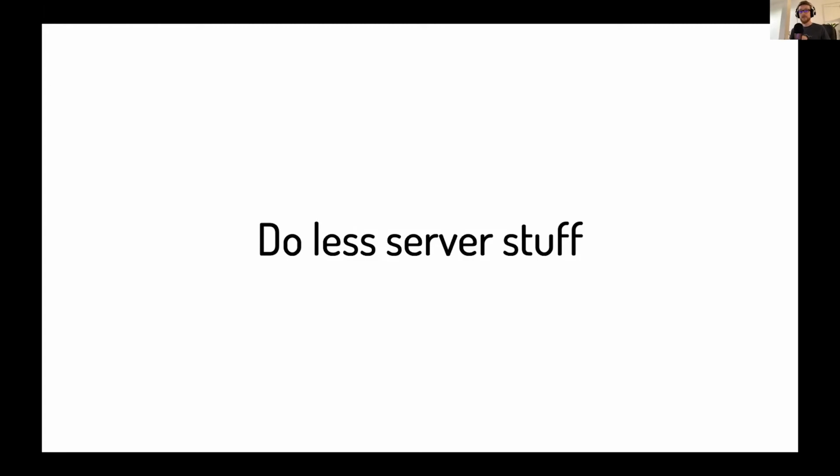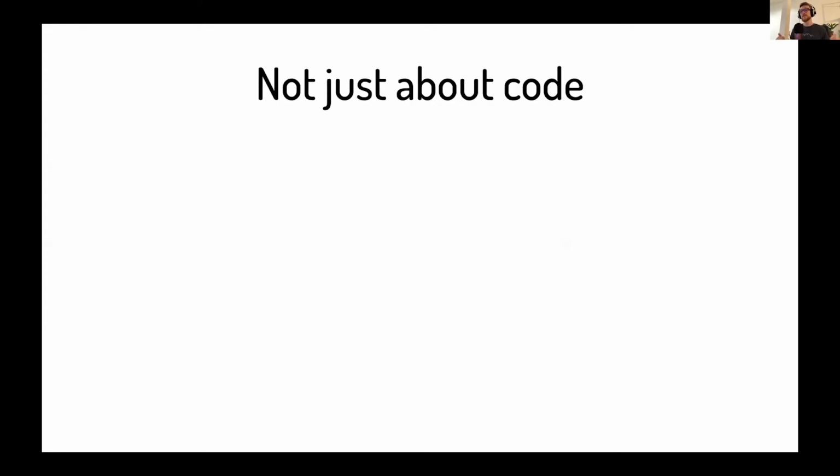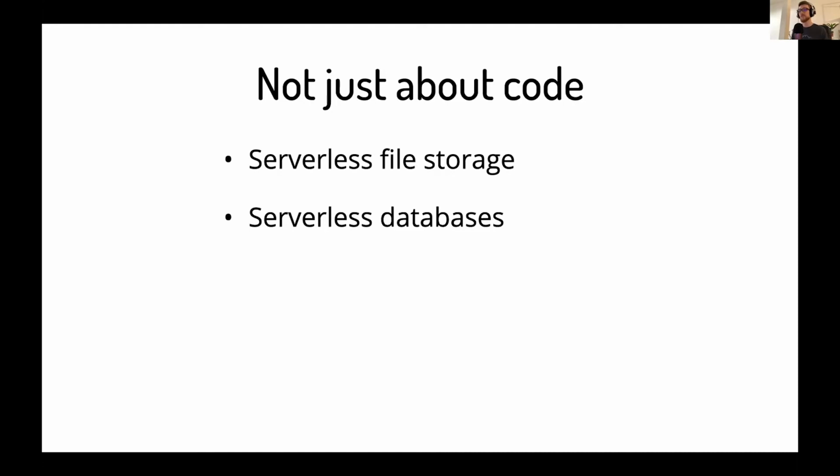Now, it turns out serverless is all fancy and new, but it's not that fancy and new. It's not just about code. Serverless has been there for a long time, and maybe you've been using it without knowing that. There is serverless file storage, for example. Using Amazon S3 instead of renting disk space is a way to go serverless, because instead of buying or renting a specific disk with a specific size and paying a fixed price, you can use Amazon S3 or any similar provider and push as many files as you want, and you don't have to manage anything. This is serverless. But you have different services like these. You have serverless databases. Firebase is a good example, and AWS DynamoDB as well.